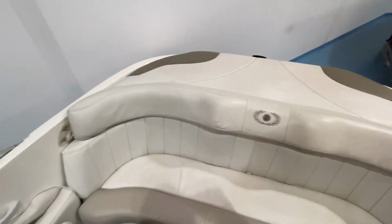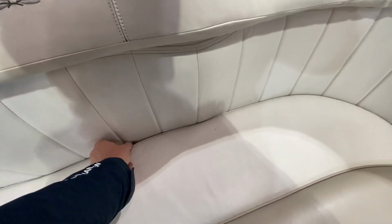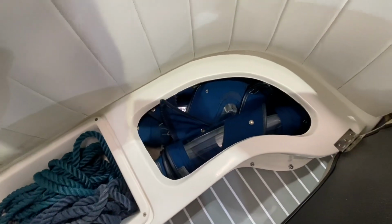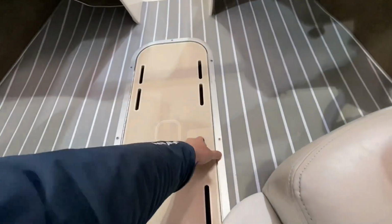Let's just go through it in detail here. So rear bench seat, this pulls up and you've got your under seat storage in here. Dedicated storage spots. You've got some of your fenders here, dock lines. These are the side panels for the camper covers. We've got this ski locker under the floor.